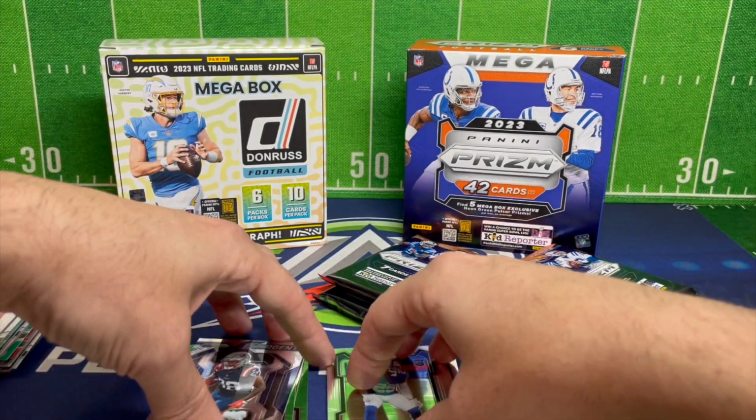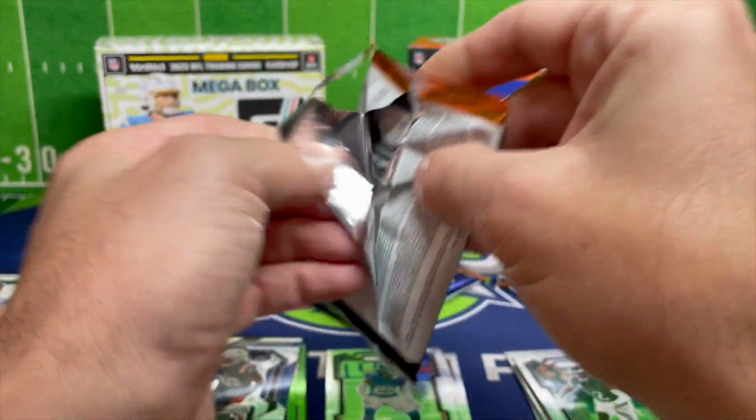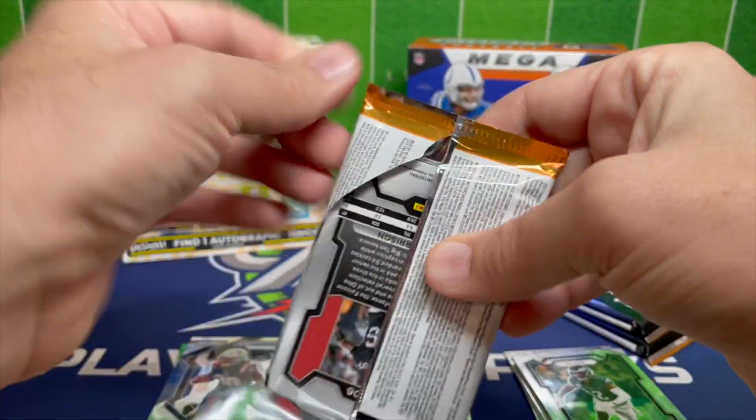So, not a great second pack. Let's see if pack three can show them how it's done here.